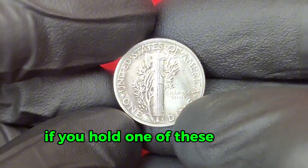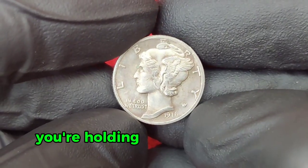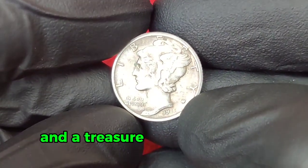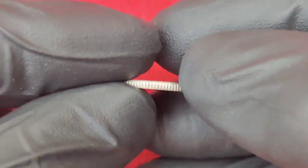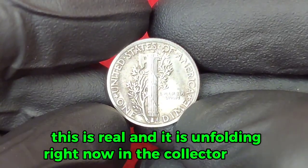If you hold one of these in your hands, you're not holding pocket change. You're holding a hidden fortune, a time capsule of wealth, and a treasure that history itself guards with pride. And remember, don't take this as fiction. This is real, and it is unfolding right now in the collector world.